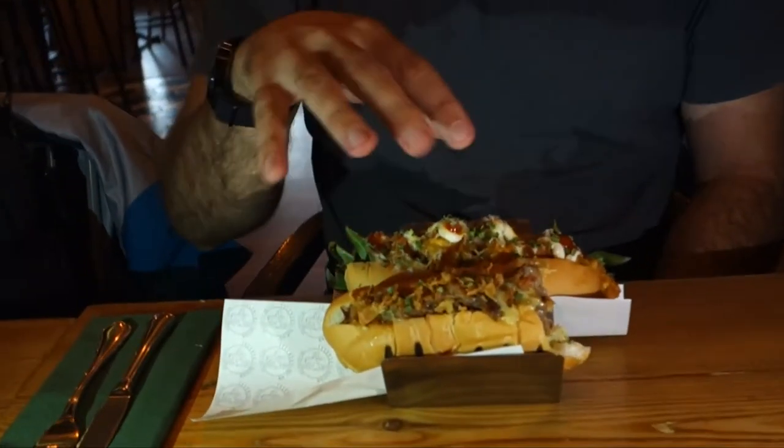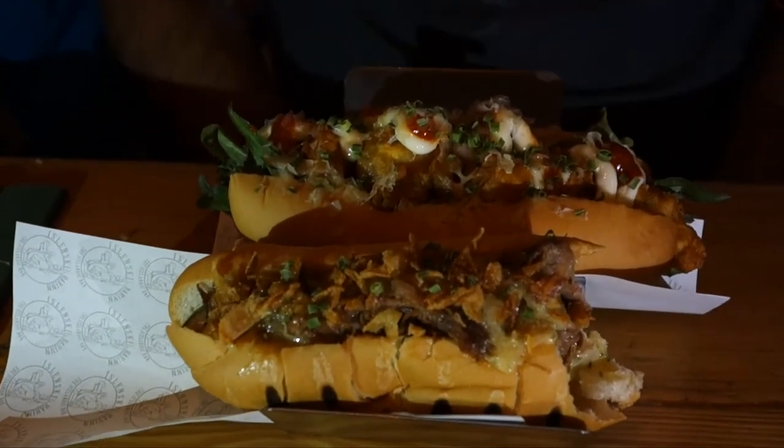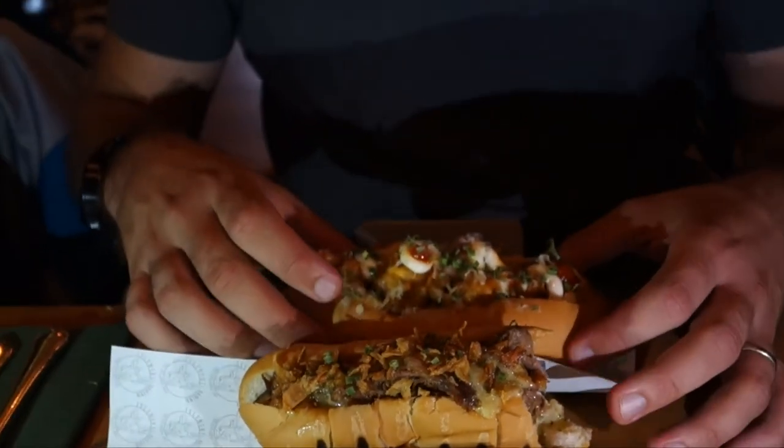It's really nice. It's like a really nice tender lamb meat in there, and there's like crispy bits up here of like crumbles of fried batter, I suppose. And let's try the langoustine.